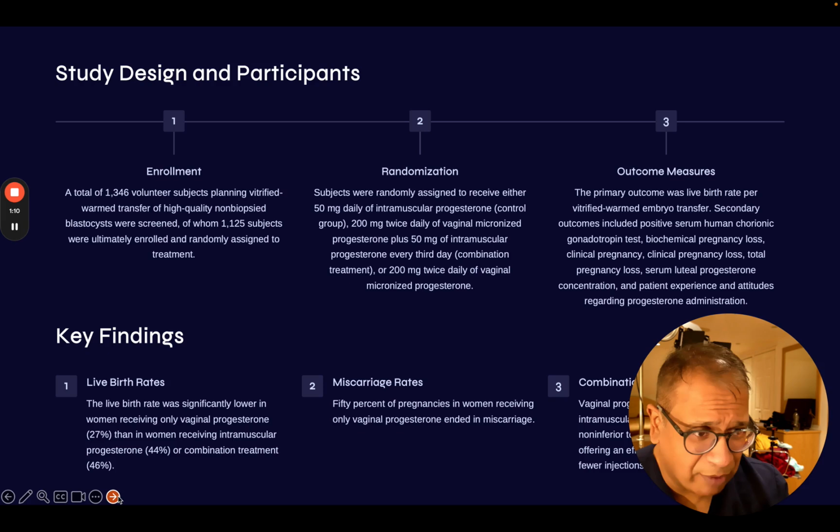The outcome was live birth rates and miscarriage rates, and the key findings of this study were that the live birth rates were significantly lower in women receiving only vaginal progesterone, 27%, than in women receiving intramuscular progesterone, that is 44%, or a combination, that is 46%. The miscarriage rates: 50% of miscarriage occurred in women receiving only vaginal progesterone, and the combination therapy was as good as giving progesterone IM alone.